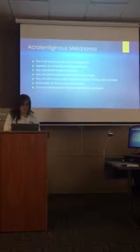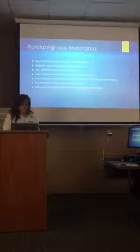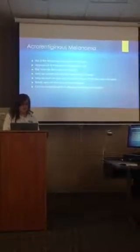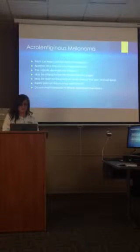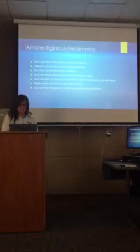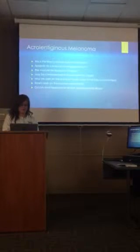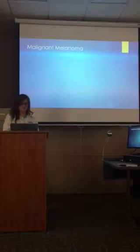Acrolentiginous melanoma. This is the least common type of melanoma. It appears as a macule with irregular borders. The macule develops into nodules. It may be characterized as invasive in the early stages. It may be seen in the palms of the hands, the soles of the feet, and the nail beds. It's rarely seen on the mucous membranes and occurs most frequently in African Americans and Asians.